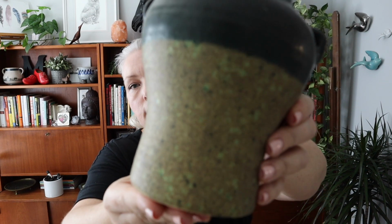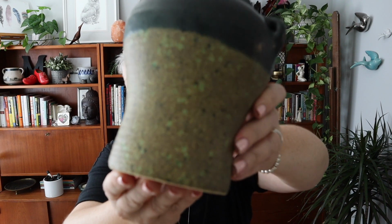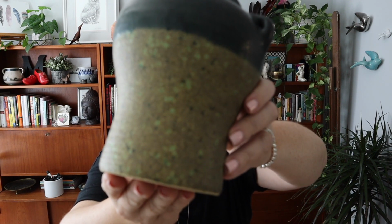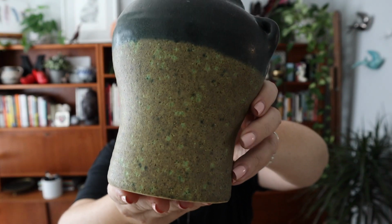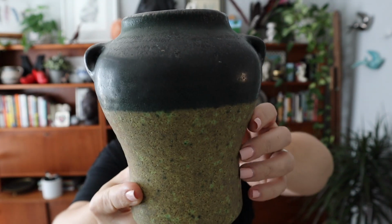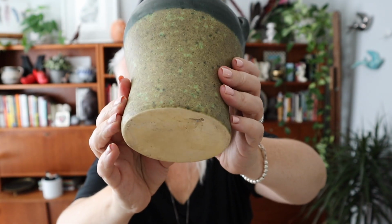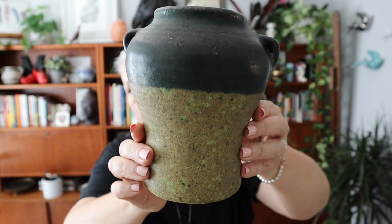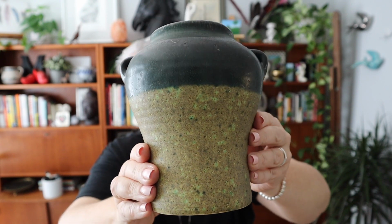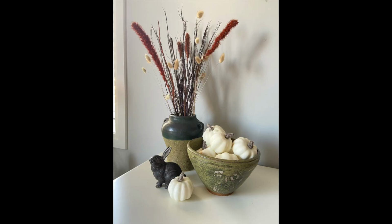So it's a really cute size. See if you can see up close. There you go. You could see it has a really interesting fleck glaze at the bottom, and then it has this beautiful dark green glaze on the top with these little handles. There's no signature. It's unsigned. But it has a primitive rustic look to it, and I thought it would be nice to incorporate into my space. So that was the first one.